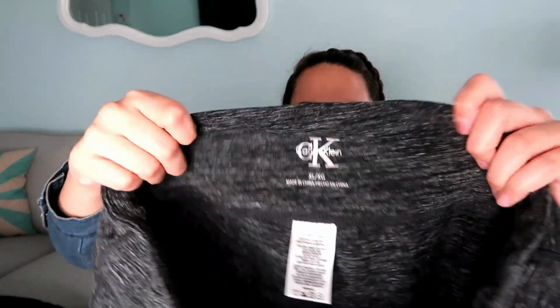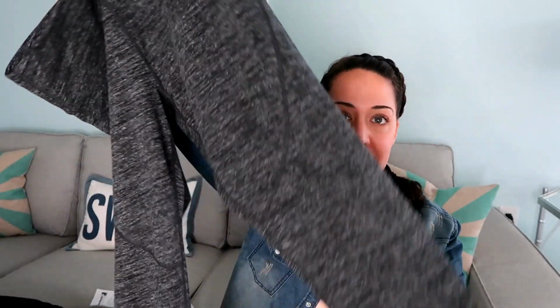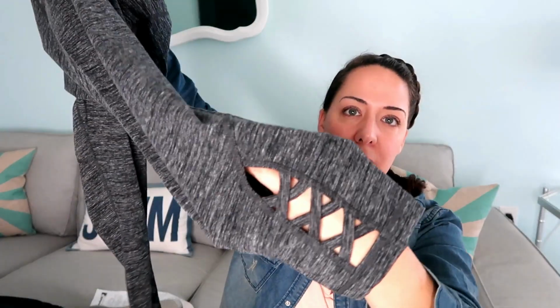Also probably for me are capri pants, Calvin Klein. They look really good shape. $3.99. And they have a little braided crossover design in the back. Next, these are older, so I tried not to get too excited.